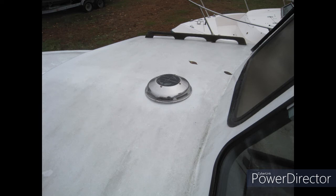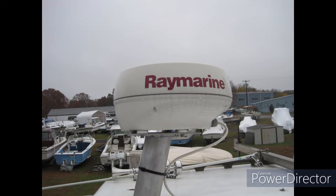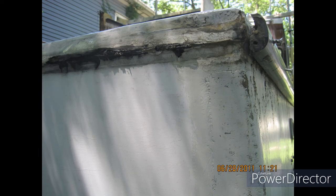The boat came equipped with a Raymarine radar and chart plotter and GPS setup. Like I stated earlier, that crack in the transom cap, which would allow water to get into the transom, was a significant concern of mine, and I knew I'd be using a chainsaw to later chop that whole back end off to repair.